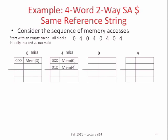Okay? I want to make sure I get through a couple slides, so let me go. Ask me a question after if you want. Okay, so we solved that problem. What's this picture look like for the set associative cache?